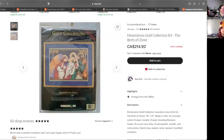Yeah. Okay, so here is what the Birth of Christ looks like. It'll be a preview if you look at the tab names of some of the other things that we're going to talk about. But that's the picture. It's a nice nativity scene if you're into that. I have 2 Dimensions Gold kits on the way, and they're probably going to take me years and years to finish. I'm not starting another one. Figure out what to do with it and go from there.